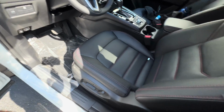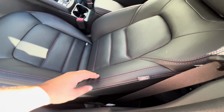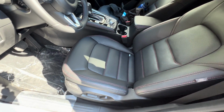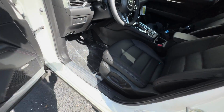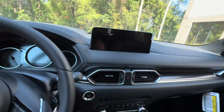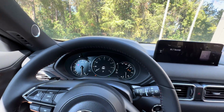Taking a step inside, we get 2-person memory seats, very solid bolstering with red contrast stitching even for the perforated section in the center. They're heated and ventilated, fully adjustable. You can adjust the lumbar, recline, drop, lift, and slide the front seats. Taking a step inside, we can really check it out. So from the brake, engine start stop, and everything fires right to life.